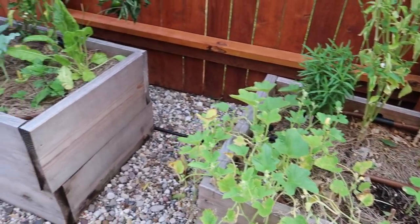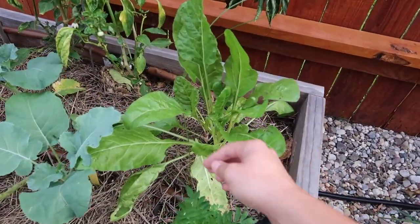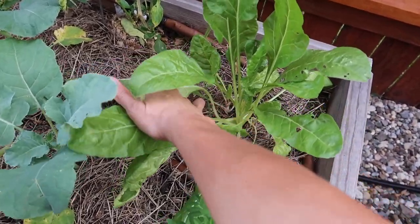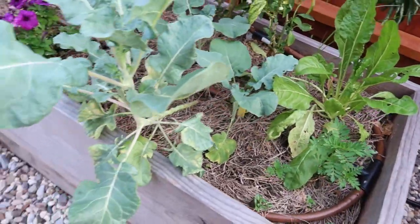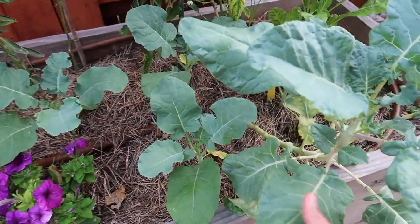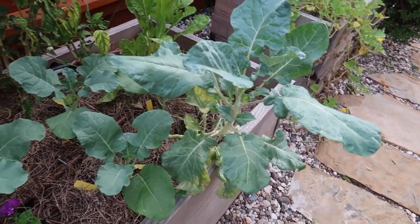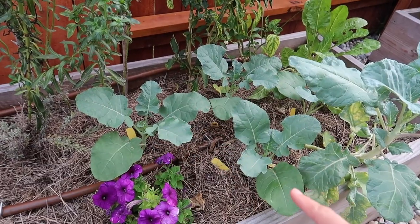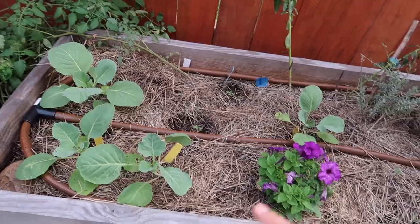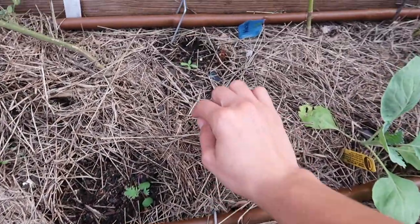So let's come back over here. This is my first Swiss chard, and see how I need to come and do some trimmings. So I gotta cut some of that. This is a Brussels sprout that has also been here all summer and now it's just loving life. And then I added a bunch of broccoli and cabbage. So these are all from the nursery. I've got one here that I seeded myself, and then I have a daisy here.